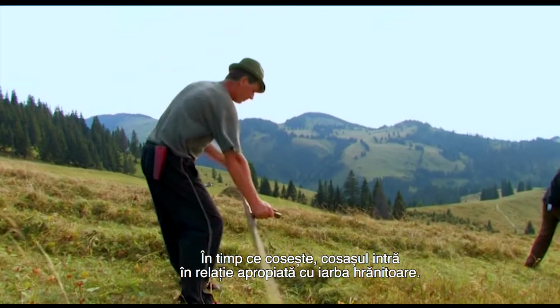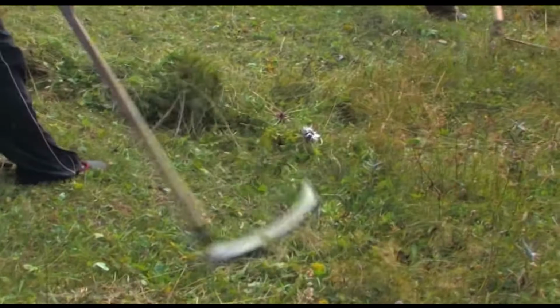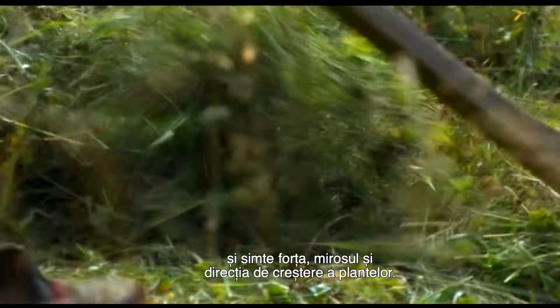During mowing, people get in very close contact with the grass. That's the basis of their livelihood. Basically, all the land is touched inch by inch, and the person doing the mowing feels the strength of the grass, its growth direction, and smell.